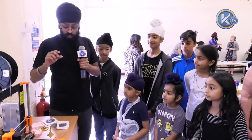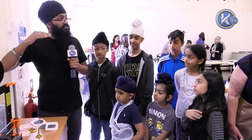A 3D print machine like this, you're looking at anything from £400 to £800. So this is at the lower end of the market, and they are getting cheaper all the time. But you have other 3D printers which can do a lot more detailed stuff. They go into the thousands. So you've got some which are like £3,000 to £5,000.